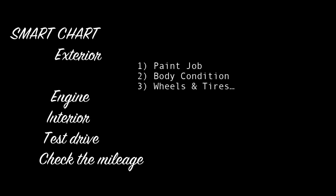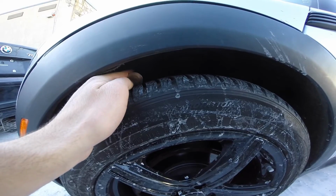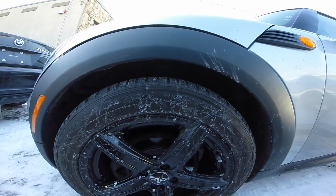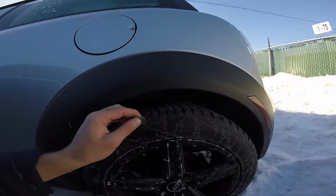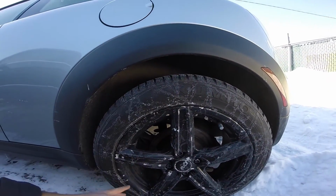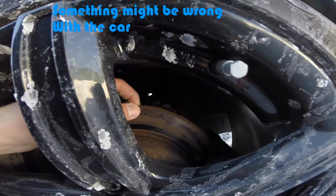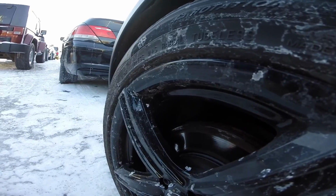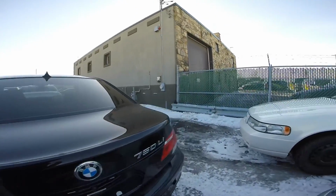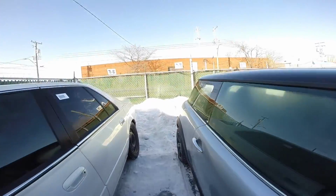Wheels and tires. First of all, look and see if all four tires are the same make and model. Then, take a simple penny. It will give you a rough estimation on how deep they are. The wheels seem actually... This is a case where wheels and tires are too good to be true. So I already suspect something is wrong. And as you can see over here, it's clear that the disc brakes need to be changed. Same thing in the front. They are past damaged. But the wheels and tires are beautiful.